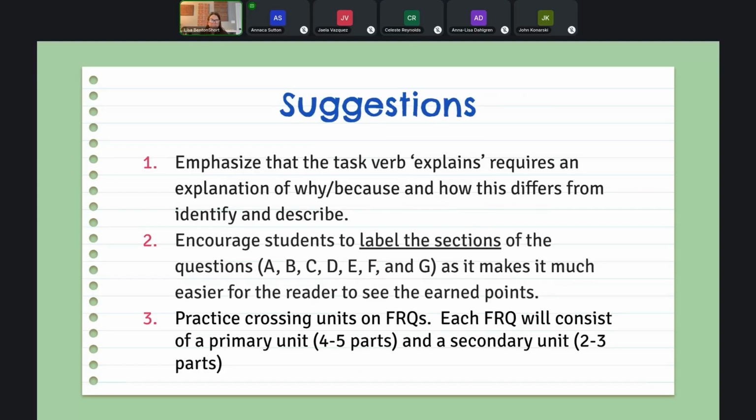And my last suggestion is, I haven't talked about this very much, but on the FRQ section, your FRQs have 7 parts to them. Generally, 2 of those parts will cross into another unit. So there's a primary unit, say agriculture. So 4 out of the 7 tasks or 5 out of the 7 tasks will be associated with agriculture, but there could be crossover into an economic unit or an urban unit. And so there's always a secondary unit that every FRQ will touch upon. If you haven't started doing those kind of integrative questions where you're crossing units, I really encourage you to do that as you come into the practice sessions for the exam.